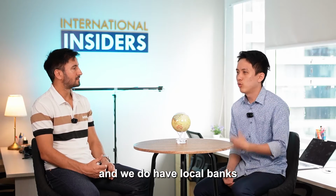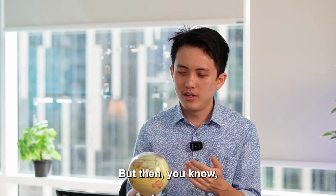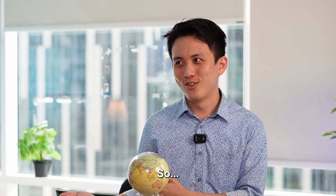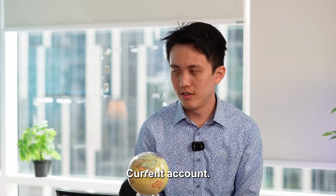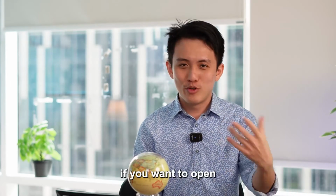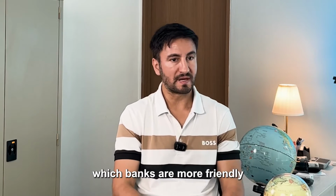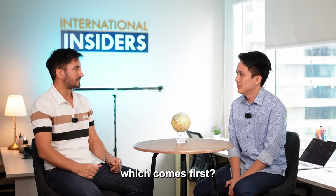And we do have local banks that are not so friendly, as in they require our clients to have the necessary working pass. But then it's an egg and chicken kind of thing. Because you need to have a current account before you can apply with immigration to get that expat pass. A current account for the company. Yes, for the company. But most of the local banks will say, if you want to open a bank account with us, you need to have a work visa first. So the expat pass and the work visa are the same thing. So through your service, you've got to pick which banks are more friendly to foreigners coming here. It's like which comes first.